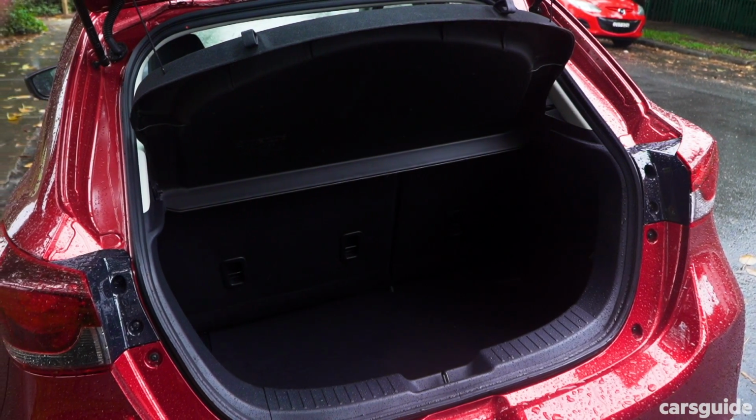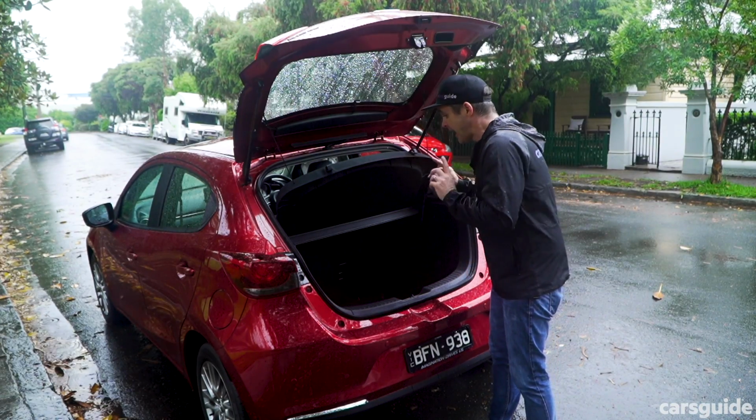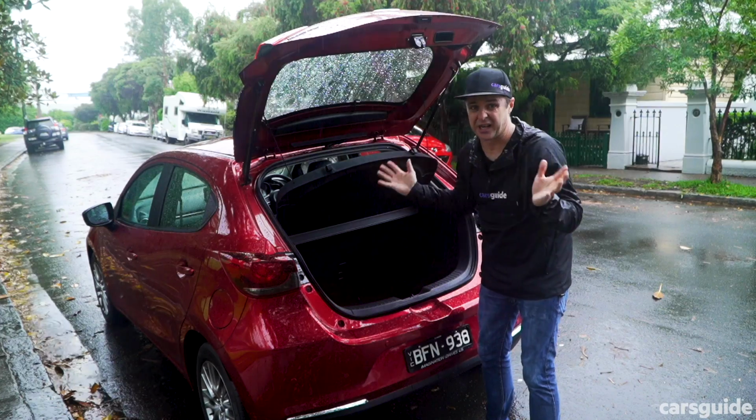And when you fold the seats down, it's not flat, so you're not going to be able to get any IKEA home in this car. Having said that, I did get 3 bin bags, like big bin bags full of clothes in here, and it shut just fine.